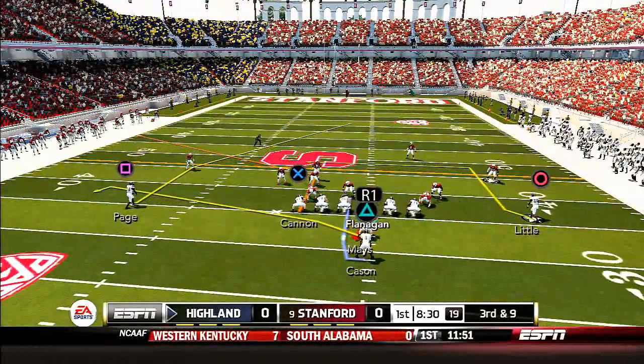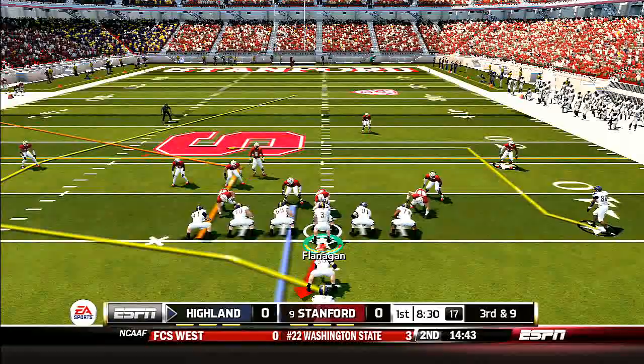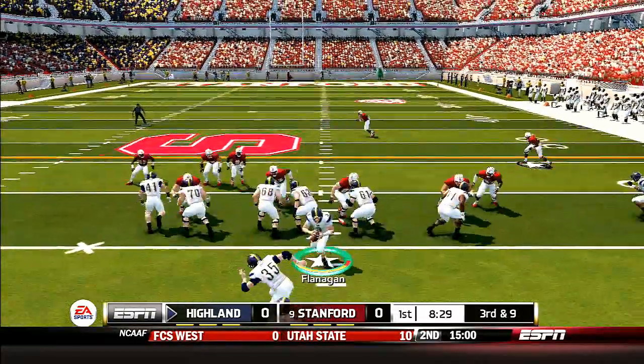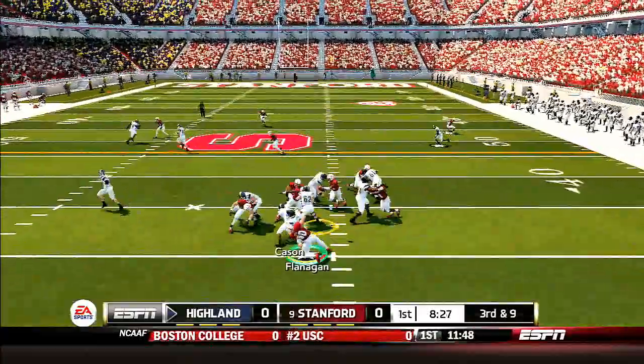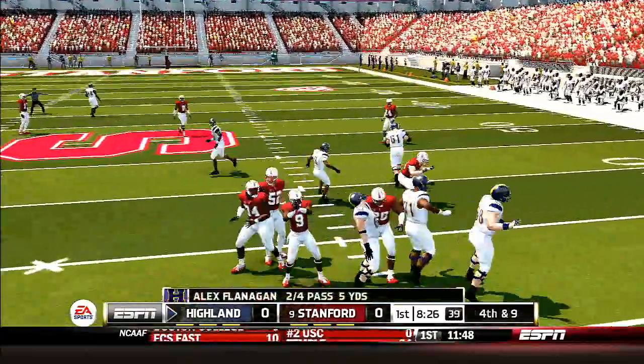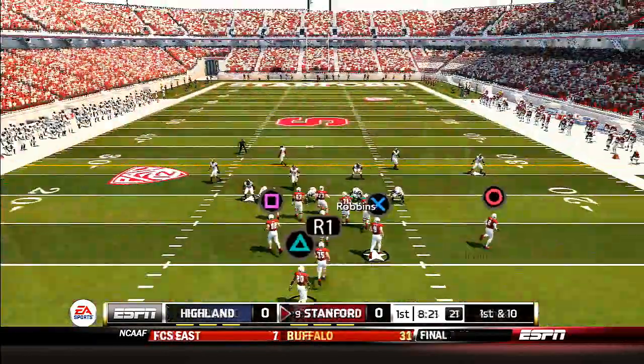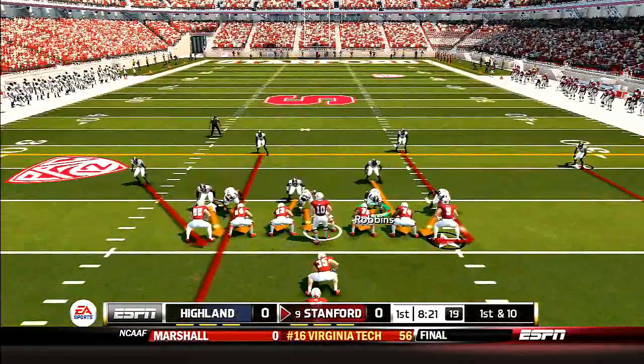Now we go to a big 3rd and 9, trying to see if we convert this one. It's going to be a play action here for Flanagan and the Scotties. He snaps the ball, drops back, gets hit as he throws, and that is going to be a complete pass. As you see there, the Cardinals defense did a great job putting the pressure on the quarterback.